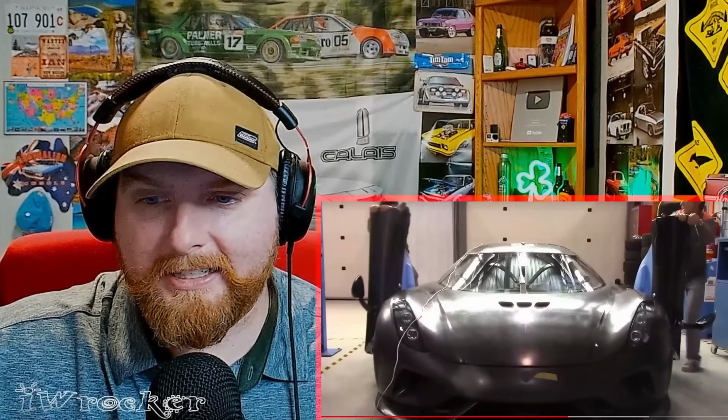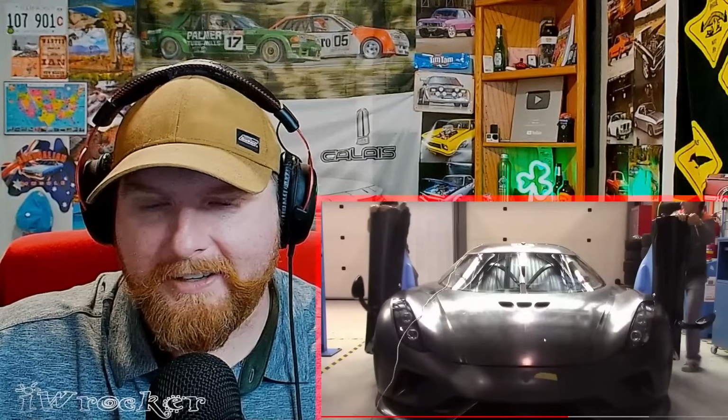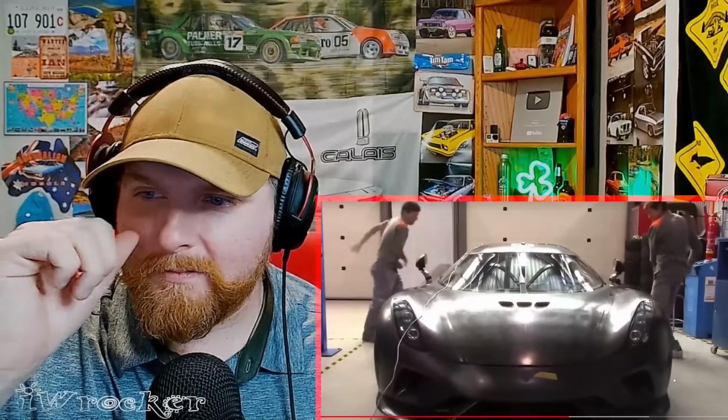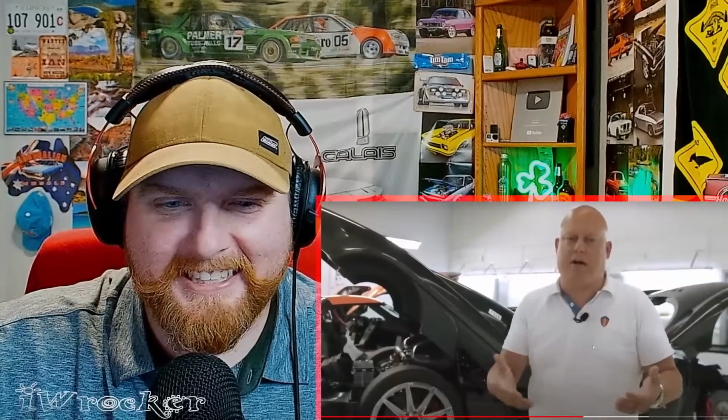Wow. I don't know. That is a mean looking machine, even in testing form here where it's just kind of raw looking. Damn. This guy's vibe is awesome. He knows he makes badass cars and he makes them tough. How freaking cool is that, dude?